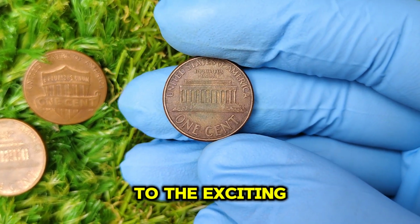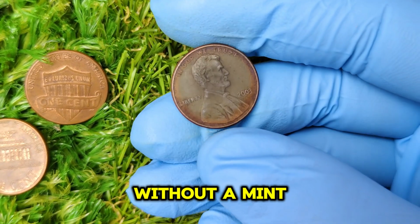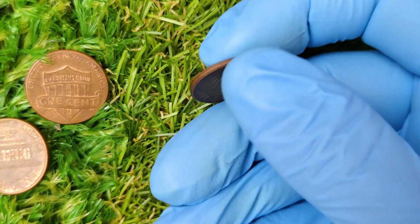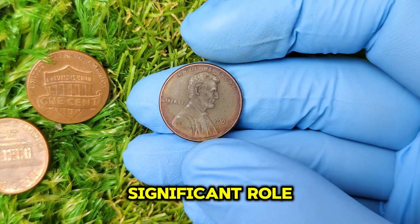Now let's get to the exciting part, the value. The 2003 Lincoln penny without a mint mark can be worth a staggering $9,089. But why is it valued so highly? First and foremost, rarity plays a significant role.